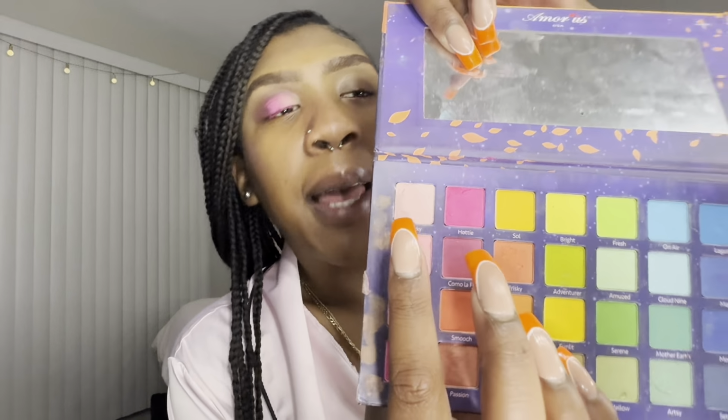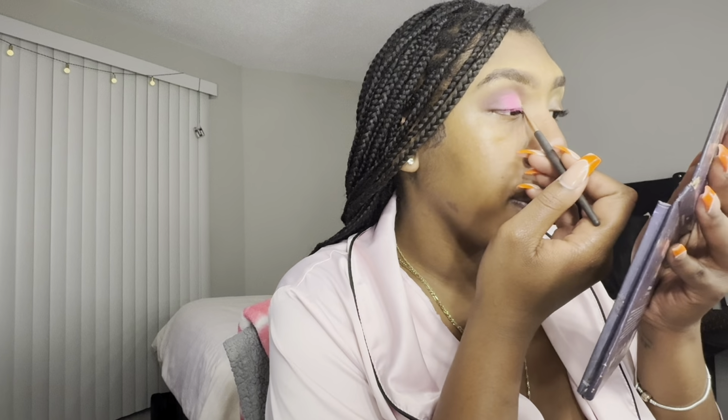And then we are gonna go in with this color right here. This is called Perky. It's like a light pale pink that's really glittery. So we're gonna go in with that and put that in the corner of our eye. Go with this little thin brush and we're gonna pack this on as well. We're gonna layer it right here on top of the lid, and then we're gonna bring it into our crease.